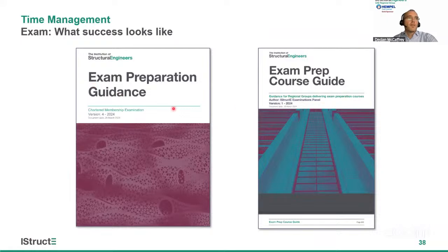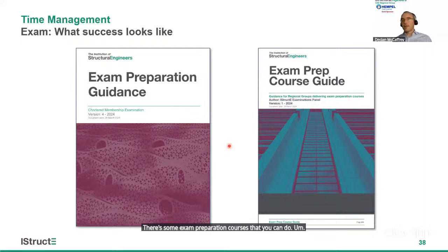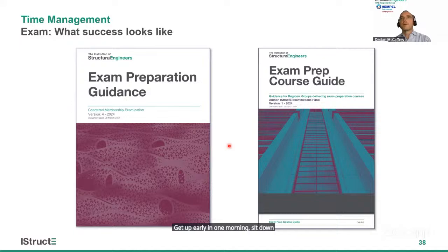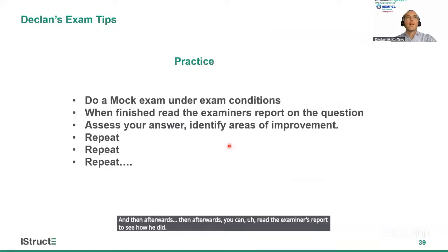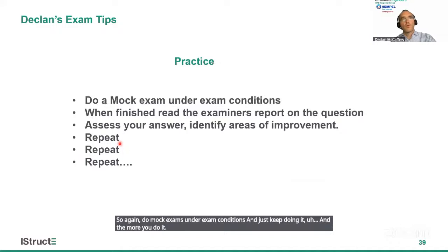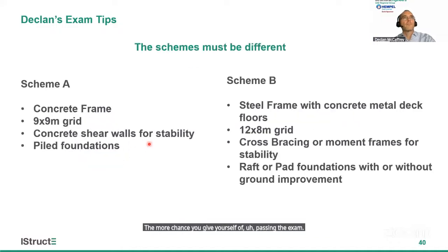On the iStruct website, there is a lot of guidance, exam preparation guidance. There are some exam preparation courses that you can do. My advice on this is to do as many questions under exam conditions as possible. Get up early one morning, sit down and spend 7 hours doing the exam. And then afterwards you can read the examiner's report to see how you did. So again, do mock exams under exam conditions and just keep doing it. And the more you do it, the more chance you give yourself of passing the exam. So just a few tips from my side.